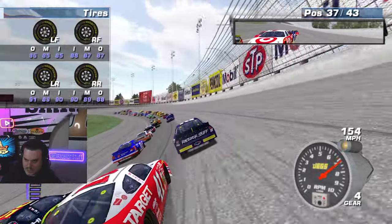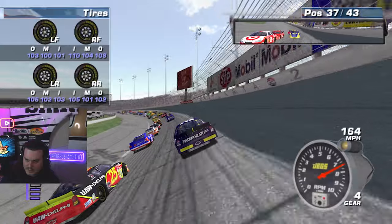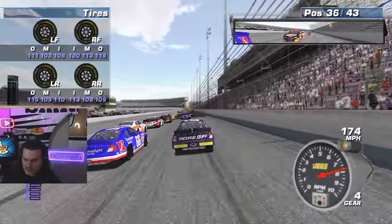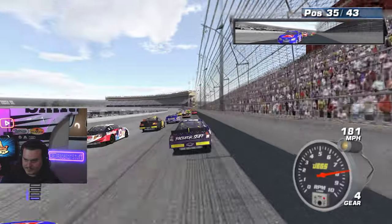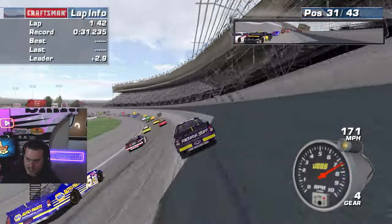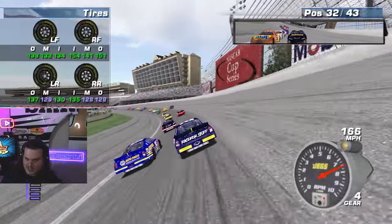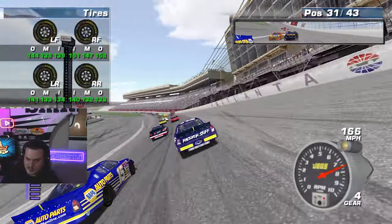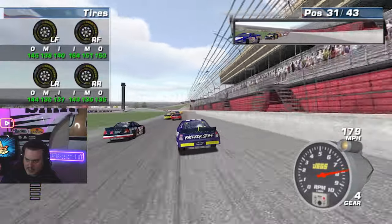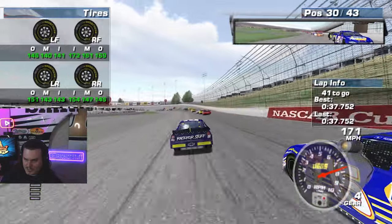I lifted big there to try not to run into the back of someone, and thankfully didn't run into anyone, but lost a good bit of ground. All clear. So I believe it said 42 laps, and that should be about two stops. I'm sure the rest of the field probably can stretch it a little further than I can.